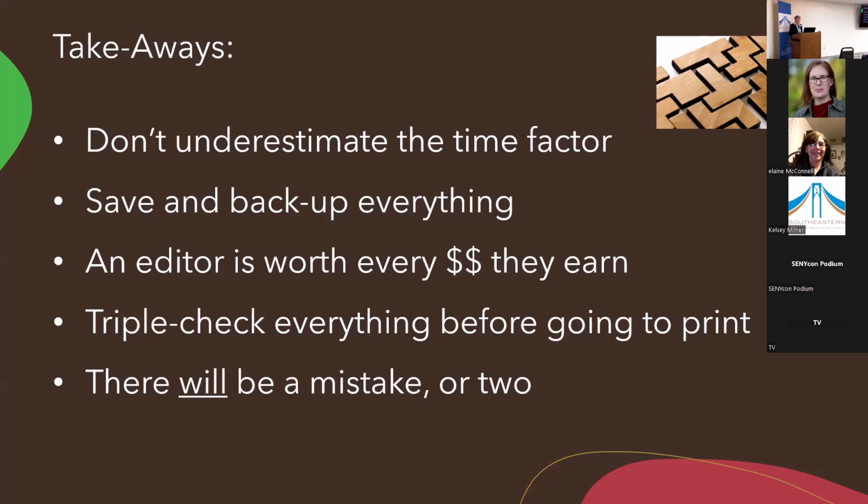So accept the fact that after it is published, there's probably going to be a mistake. You want it to be perfect. It's one of these things, you just want it to come out perfect. But as my editor told me, don't worry, there's always second editions. Oh, that's why they do second editions. Never really thought about that before.